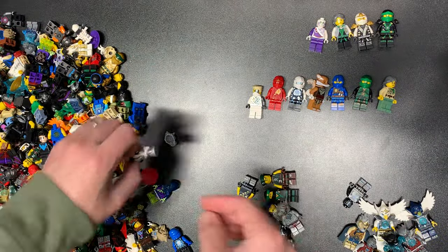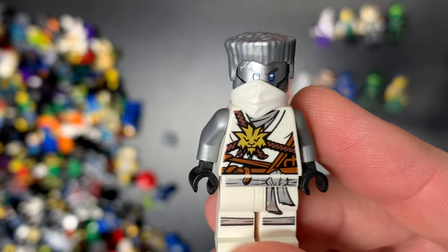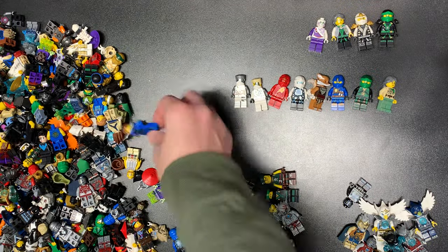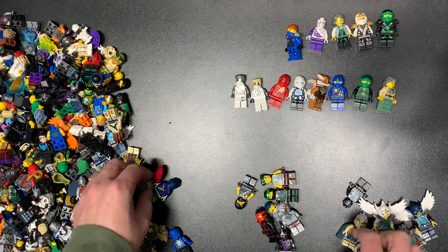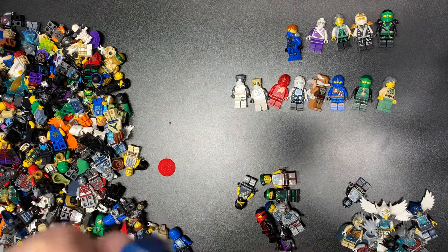We have Chima again. All these Zanes, this is Day of the Departed Zane. The Zanes are so difficult. Some of the robes look okay in terms of the same type of structure as the others, but a lot of the Zanes always trip me up like crazy. Here's a good one. We have Stone Armor Jay right there, which is one of the better Stone Armors. Him and Kai are the ones you want from the Stone Armor suits right there.